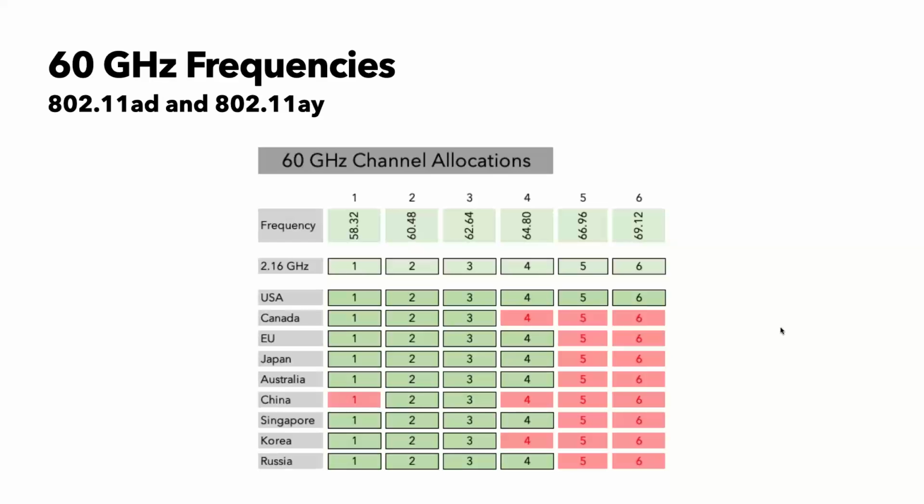I think when we get 6 gig devices, we might see a new market segment of 6 gig backhaul. Because we have so many channels to choose from, you can pick a couple to dedicate to backhaul without messing with your client side. But today, you can go out and buy 802.11ad, ay.